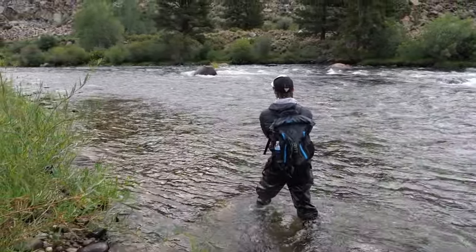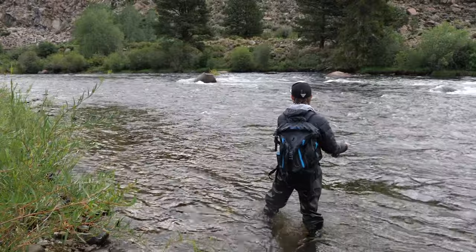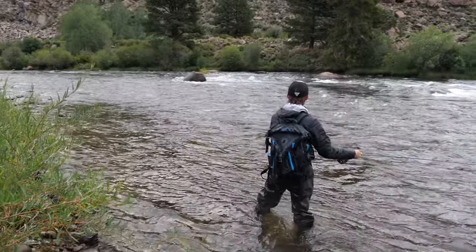Second thing we've learned pretty quickly is that it'd be tough to nymph this place, because a lot of the places where the fish are sitting, the current's so fast, I don't even know if it's possible to mend the way that you'd have to mend to keep the flies looking normal, but maybe they hit regardless. I don't know.